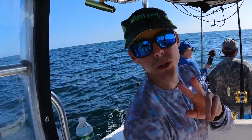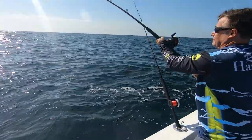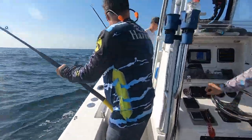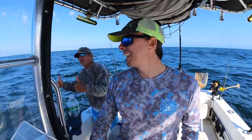Alright guys, fish number two on. Go on around towards the front of the boat. That's quite good. Point the boat to you. Yeah, just let them run. You can't stop them. It's a rough day, guys. We are slow rolling, and rock and roll, baby, rock and roll.